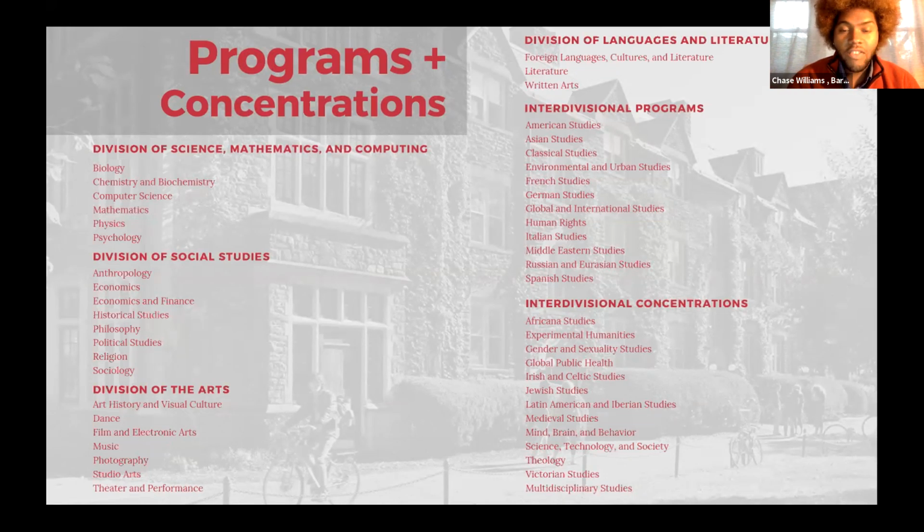You'll also see on this slide that we have interdivisional concentrations. That's synonymous with what's considered minors at other institutions. The reason they're called concentrations and are a bit different from a minor is that we try to make them a lot more interdisciplinary in nature.